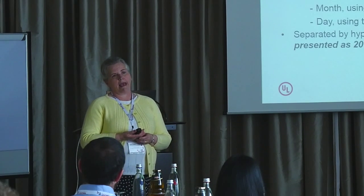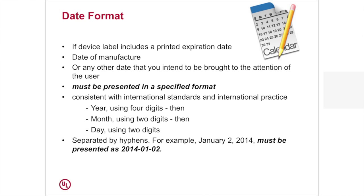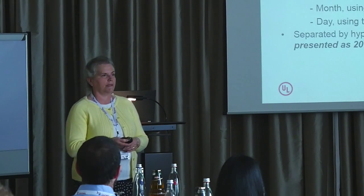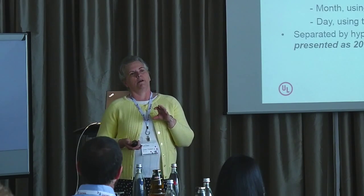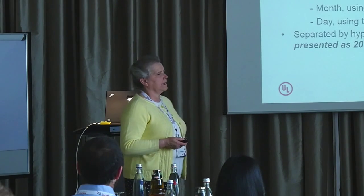The FDA did mandate a particular date format with the UDI requirements, and so it's a little bit different format than some of the ISO standards require, but it is definitely an FDA requirement. It requires a 4-digit year, then a 2-digit month and a 2-digit day, presented with hyphens separating the elements. For some reason the FDA is being very, very emphatic about this. So whenever there's a date included on a product that's supposed to be brought to the attention of the users of the medical device, it has to be presented in that format.